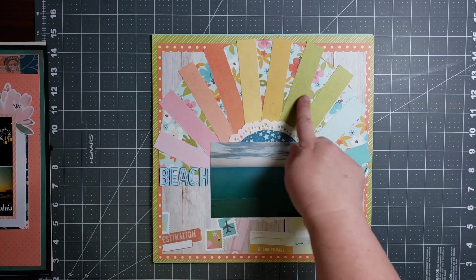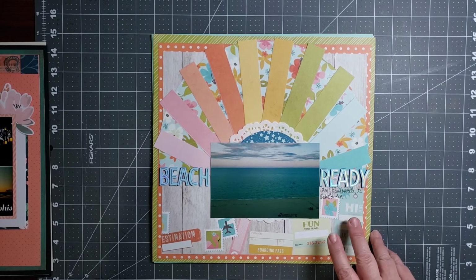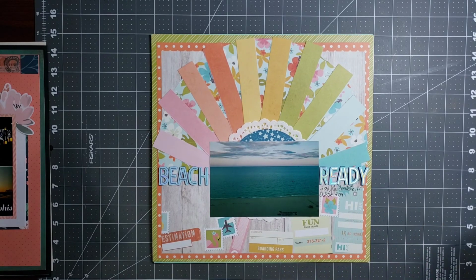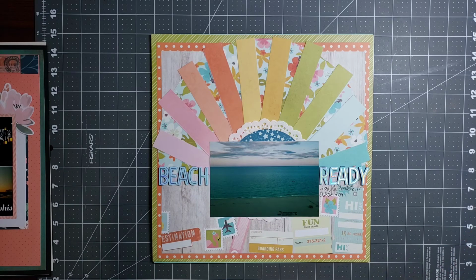So I did keep this in rainbow order. However, I didn't make a rainbow, and I don't know if that's what the challenge was, to make a rainbow or to use papers in rainbow order. And I didn't. How do you know you can't rainbow until you're in the moment and you're trying to rainbow and it doesn't work out? Well, that's the position I found myself in. And my rainbow looks a little bit like a handheld fan, but we're not going to talk about that.